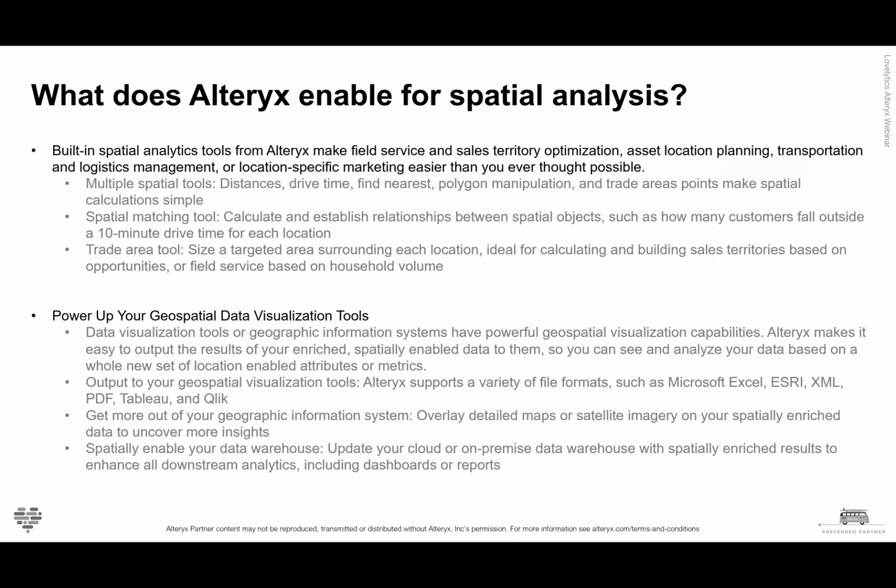And, at a high level, what does Alteryx enable for spatial analysis? First and foremost, we're going to demonstrate the built-in spatial analytics tools, the ones right there in Alteryx Designer that you're able to get started with quickly, if you're looking to analyze distance, make trade areas, manipulate polygon objects, or do spatial matching.